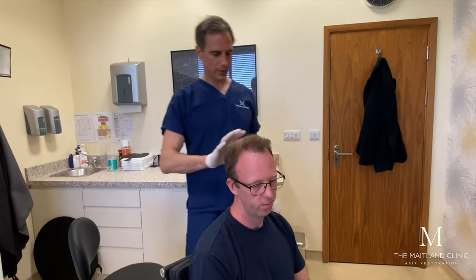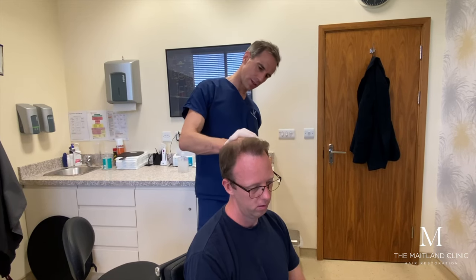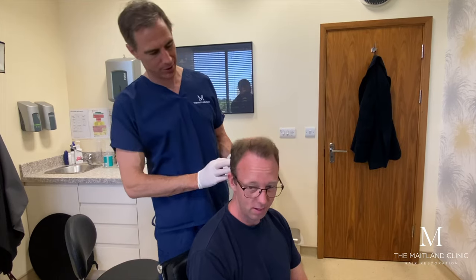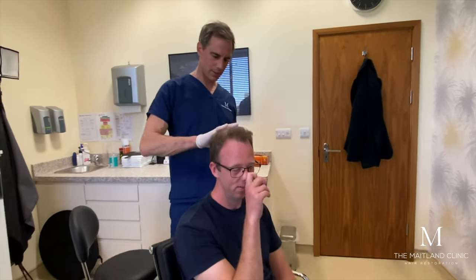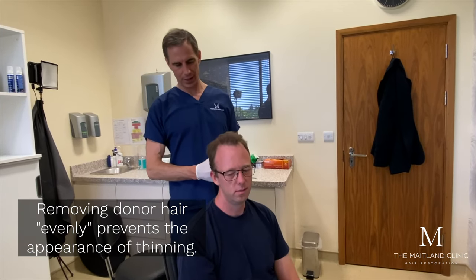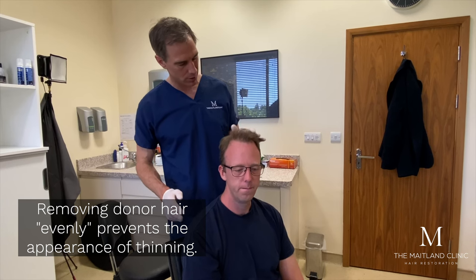So if we could get another 1,500 out, then that would be really nice. And I have to keep reminding myself that there's a lot of volume here. This is hair that you want here, not here. And if we take it evenly, you can't really go wrong. From a big area, it subtly reduces the density to put it back where you want it. I think that'd be lovely.